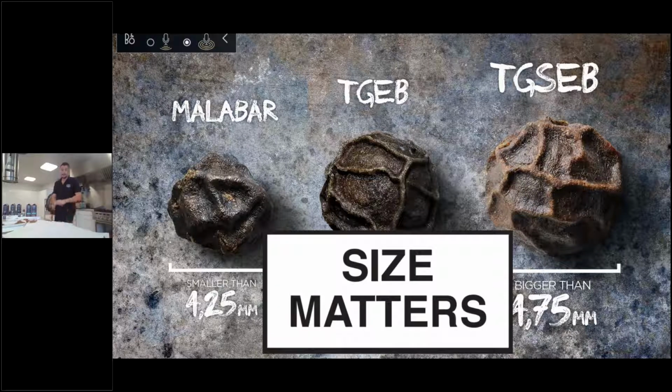So really, the thing to take away from the grading of whole peppercorns is that size matters. That is crucial. As a business, we source all three of them, but they all have their different uses, and that's really important. Malabar, we source whole and then grind it in the factories, and that's used for blends and for whole packing of just ground pepper. TGEB, we source whole again, and that's sold whole, and that helps with the flavour because you want to crack a peppercorn as close to when you want to actually use it because the flavour disappears. And then the one on the right, that's in the grinders because that's the best use for pepper: freshly cracked.